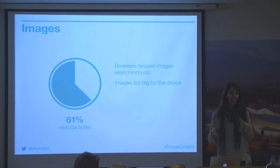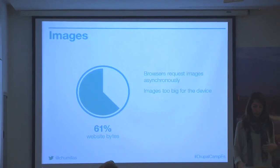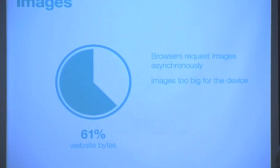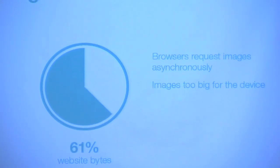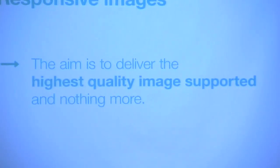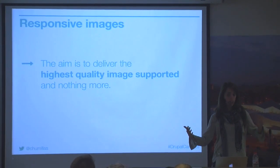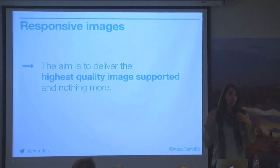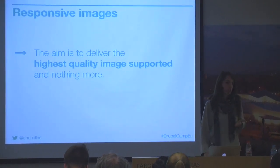Images are around 61% of the whole average page weight. They load asynchronously. They load when they are needed, so they don't block the page rendering. And we should always load the images that we need. We shouldn't use images too big for the device. So the aim here should be to deliver the highest image quality supported for that device. Don't load the desktop image on mobile, because we all know it's responsive.